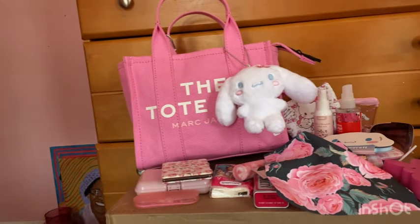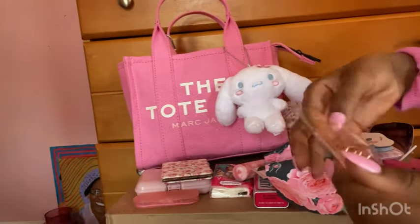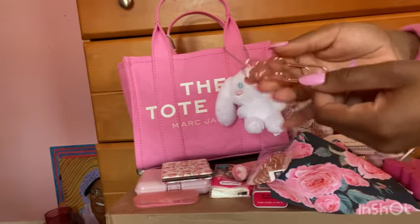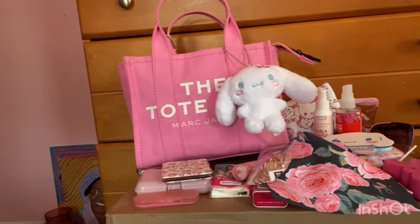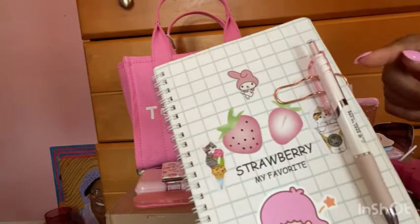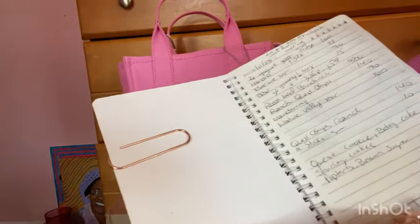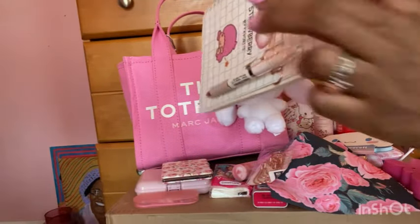But yeah, anyway, the last item I have to show you guys is from Temu, and it's super cute. And it's these. Now these are like paper clips, but these are not just your regular ordinary paper clips. These paper clips can hold your pen inside your notebook. So I'm gonna show you guys what I mean. I'm using one right now, actually. This is so helpful. So you just hook this paper clip onto your notebook, like this. And then this little hoop right here, you could hook your pen on it.